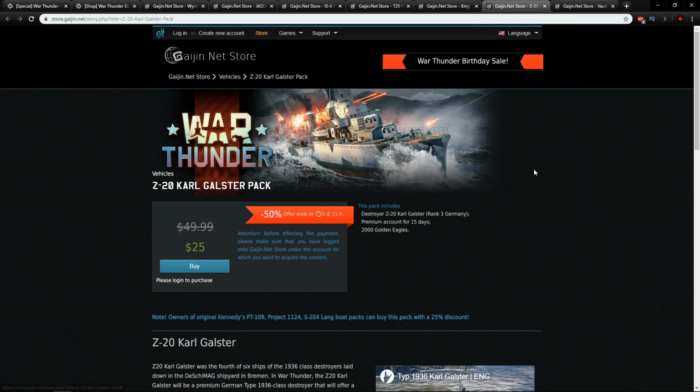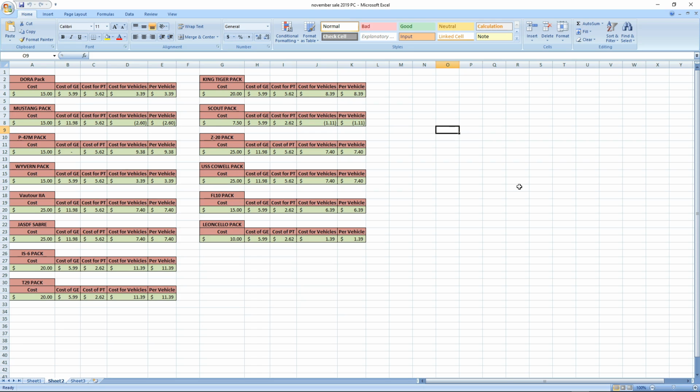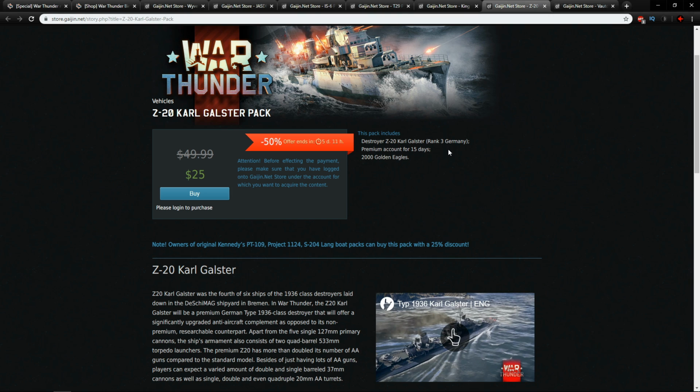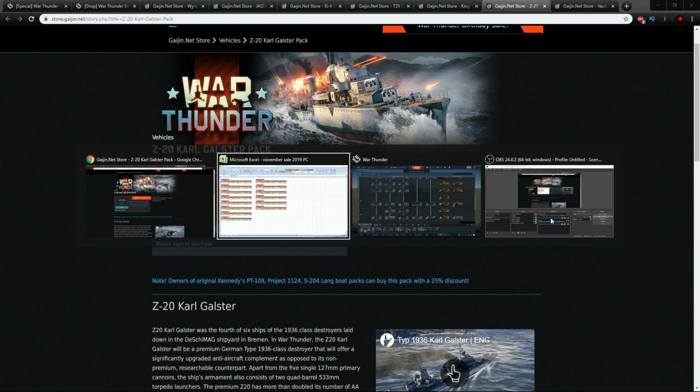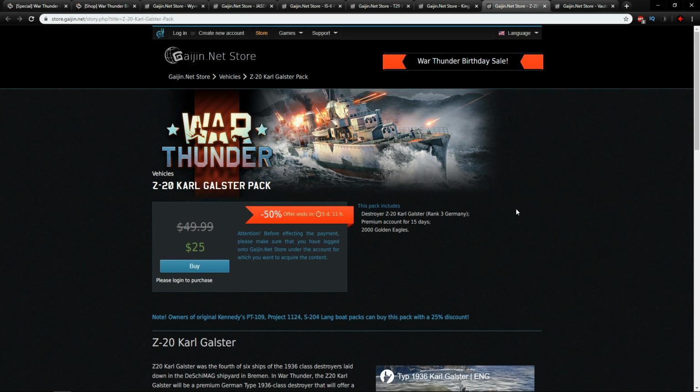The Carl Golster is just a better version of a tech tree destroyer at the same BR, so why not just pick it up? It's average when it comes to its general cost per vehicle compared to the rest of them, and as well, premium account 15 days, 2000 GE shouldn't be overlooked. For me, if you can get the destroyer premiums at a good price, like they were last year and this year, it's always worth it if you want to grind the trees, just because you're getting a better vehicle than what you'd normally be used to, which is as simple as that.